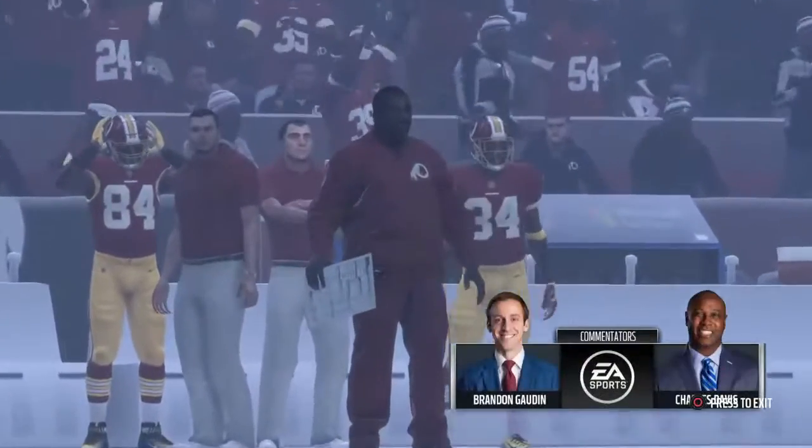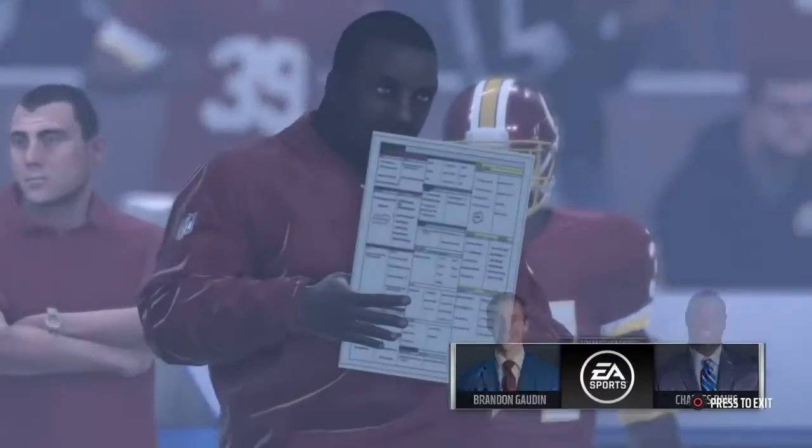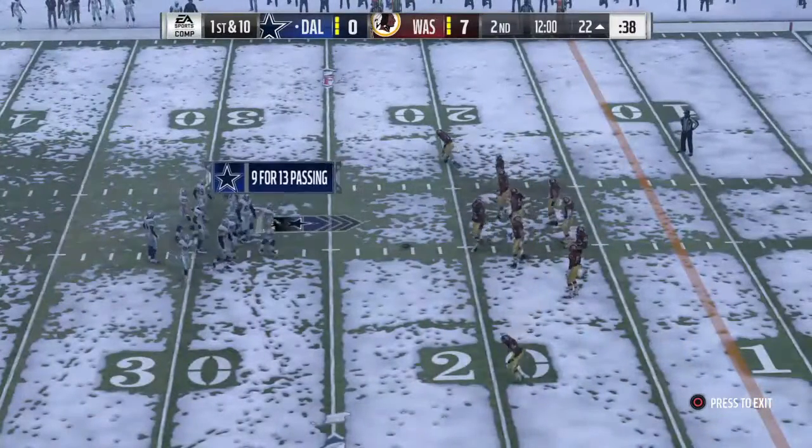Sitting alongside Charles Davis, I'm Brandon Gaudin as it is Cowboy football to begin quarter number 2. And they're on the move here. They've got it 1st and 10.